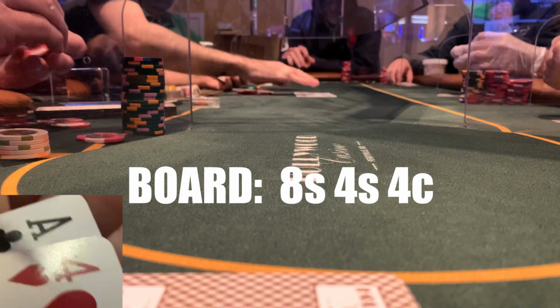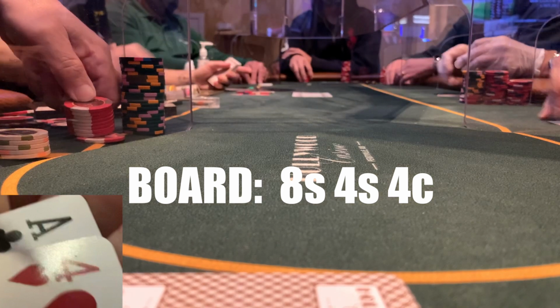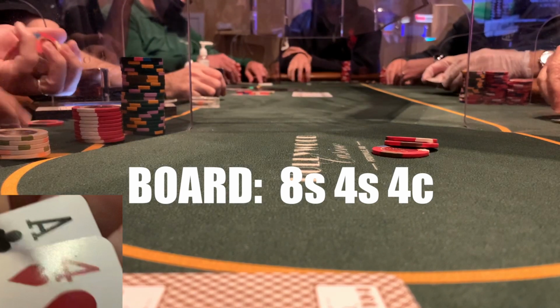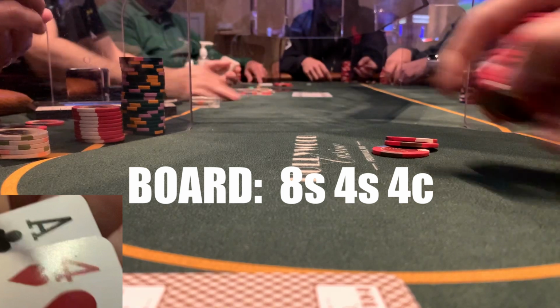Flop is 8-4-4. That's trips for me with the nut kicker. Pretty good flop. 2 spades on the flop. Checks to me, I bet $15. The Gambling Cleaner makes it $35 on the button. He only has about $150 to $180 or so. His chips are kind of in a mess, so I can't really tell exactly how much he has.